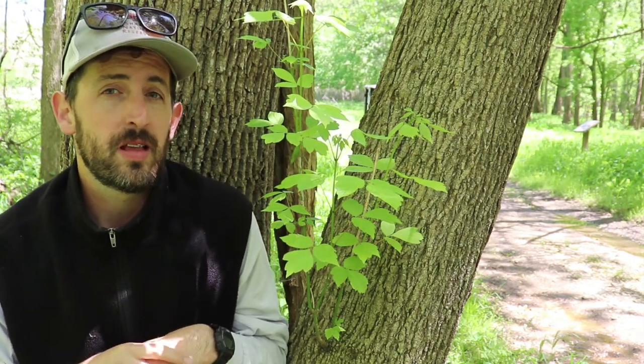So hiking on the trails down here, I've come across this plant that has leaves of 3. You know, the common mantra is leaves of 3, let them be. But if we take a second and we stop to observe this plant, we recognize this is different. This is not poison ivy. This is in fact Boxelder Maple, or Acer negundo.